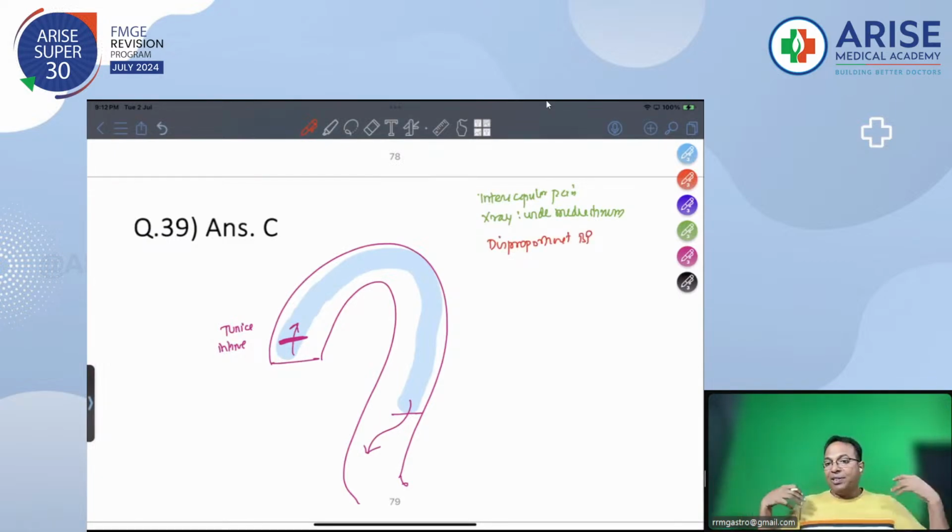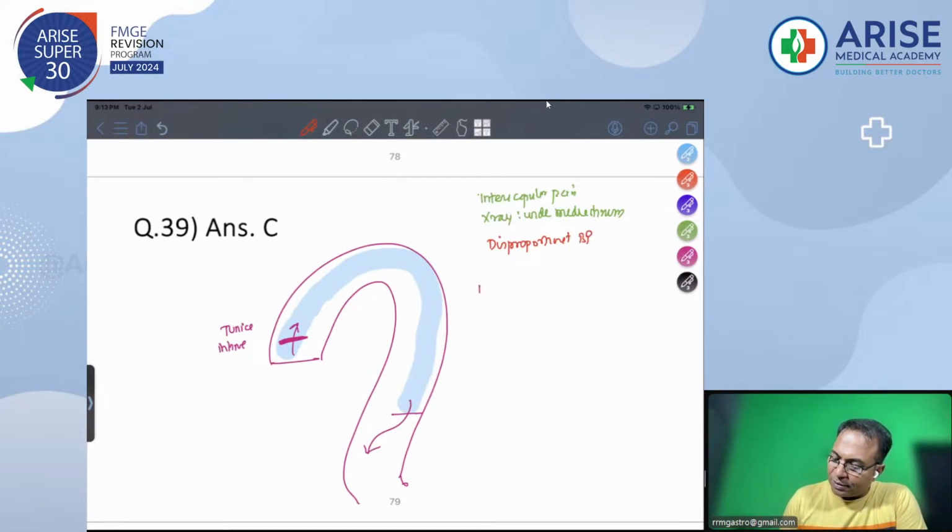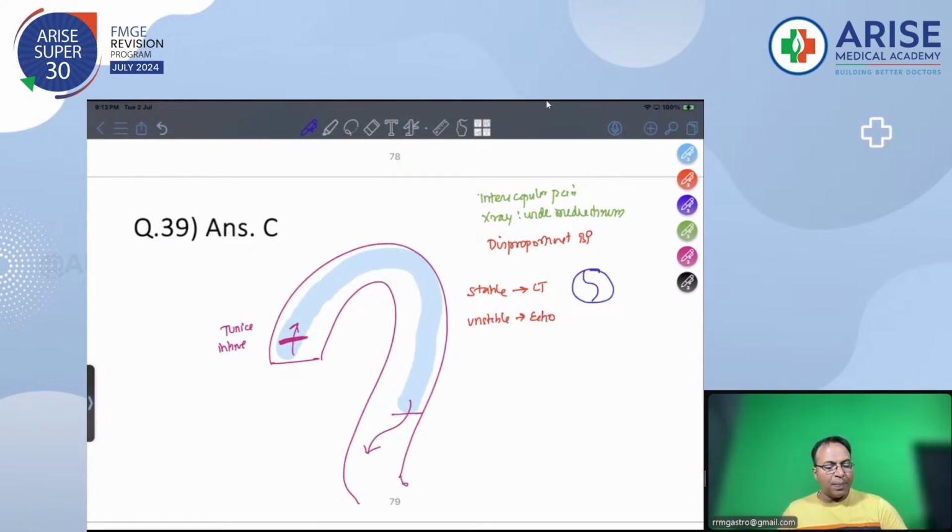Okay, disproportionate BP between upper limb and lower limb. So when I take a stable patient, I will do a CT scan. Unstable patients, I will do echo. In a CT scan, in these cases, what finding is seen? Can you tell me what this finding seen in a CT scan is? Yes? What is the finding seen in a CT scan?